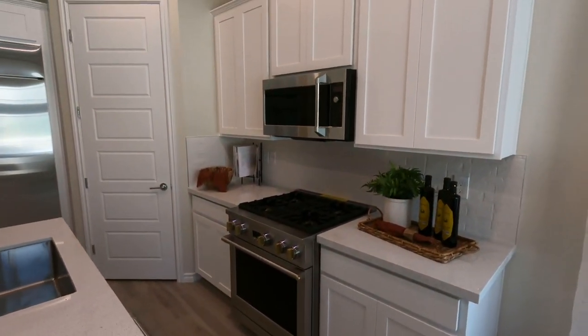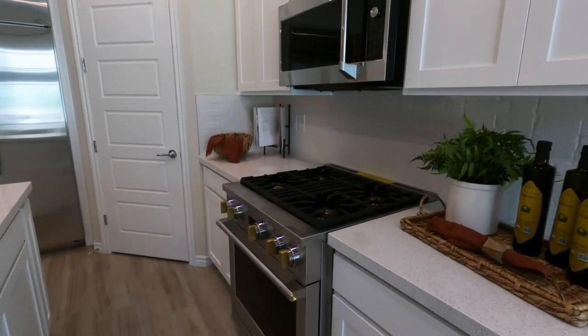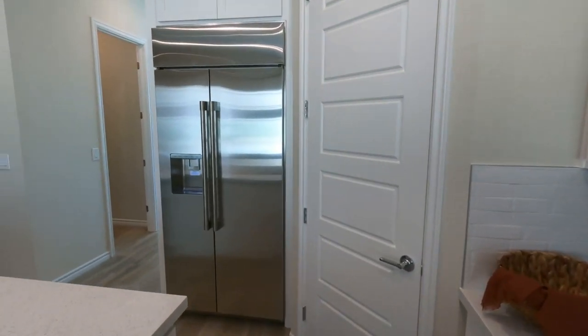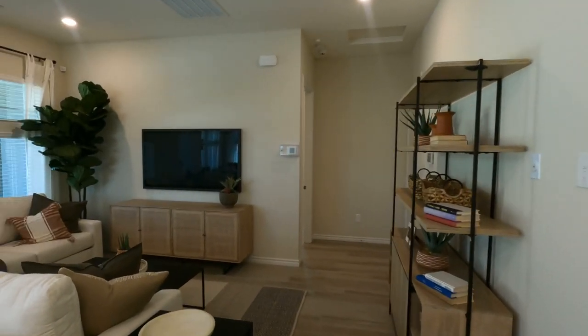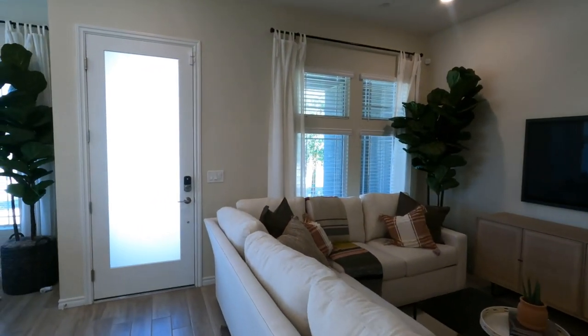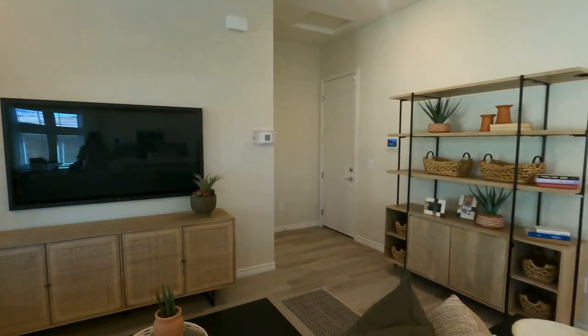I'm not quite certain if the cabinets are an upgrade, but I definitely know that these appliances are upgrades. Now when you buy a new home, you know, you're gonna spend about 5 to 10% in upgrades. Or nothing at all, because Lennar does have a lot of nice options when it comes to what comes with the basis of the house.